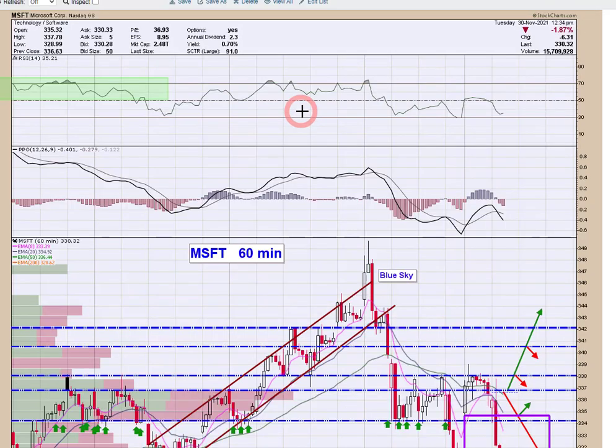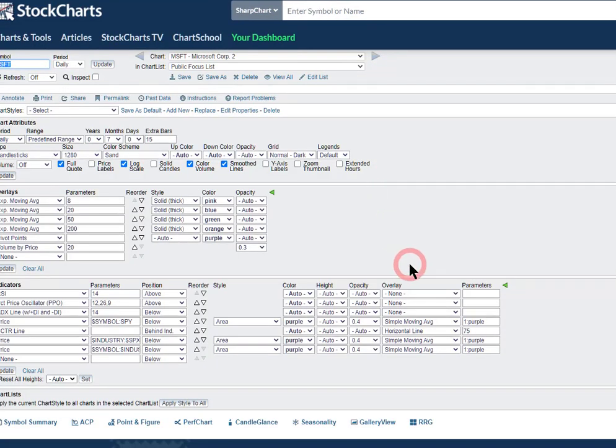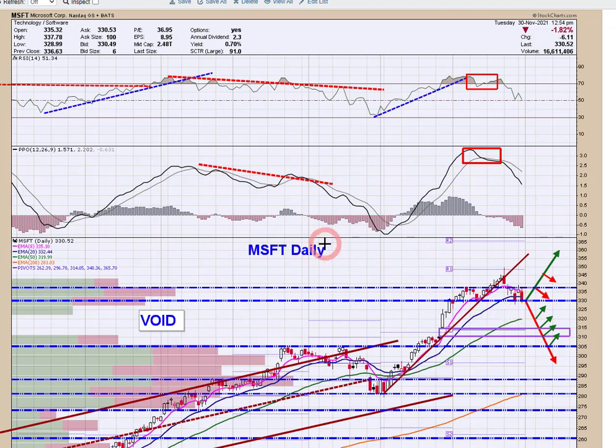Now you lose that. Let me show you something. This 330 area has got to hold. Why? Because you've got a huge void down below. And if things get really ugly and this 330 breaks, I think you're going to go to the 50 in a heartbeat, $10 lower. And if it's really that bad, I think you're going to come all the way back here to test the top of this gap at 315. And then the last thing to do, from a technical standpoint, is to backtest the breakout at 305.